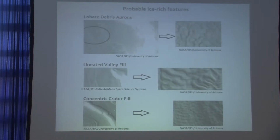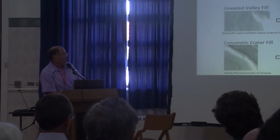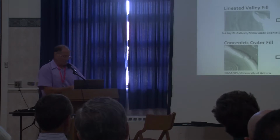So we've seen with these probable ice features, the lobate debris aprons, the lineated valley fill, concentric crater fill, they have similar surface features. And now the first two, we pretty much have confirmed there's ice there. With our radar experiment on Mars Reconnaissance Orbiter, we found there's a layer of debris, maybe a few meters thick, and then below that's pretty much pure ice for the first two features. And we're guessing that the concentric crater fills are the same sort of thing. So it seems like there's probably ice in these locations. Next, we're going to look at some ideas for how that ice got to these locations.